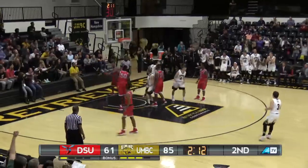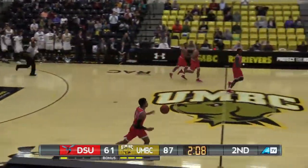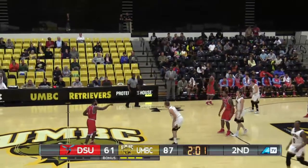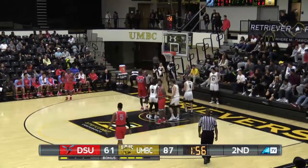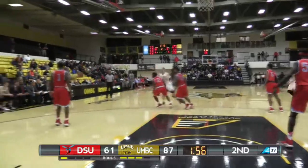2001. Oh, look at Schweitz from the weak side. Sam Schweitz. Welcome to the game, Sam. Exclamation point, UMBC. 87-61. Got a lot of smiles on the floor right now. Look at Sam there. I'll tell you what, it's been a while since we've seen a bunch of smiles like that.